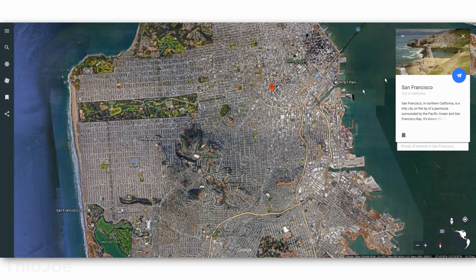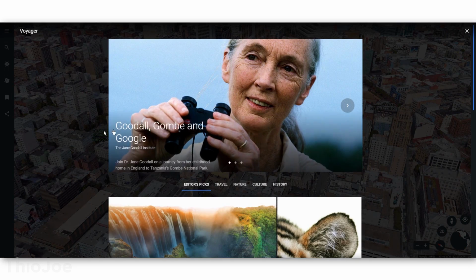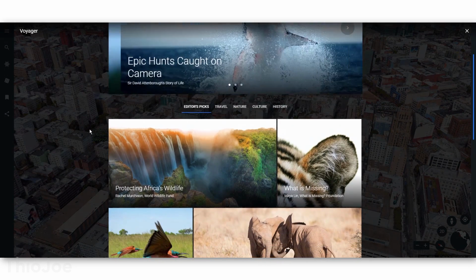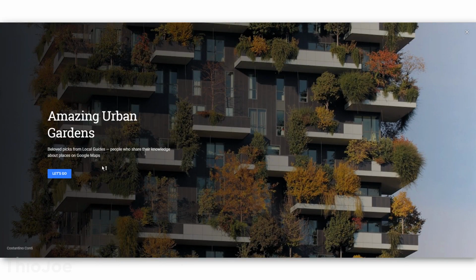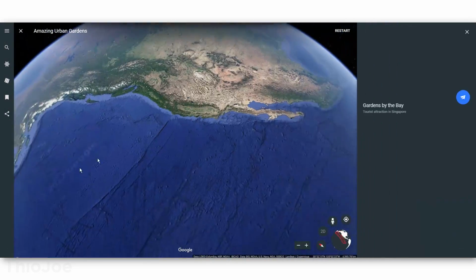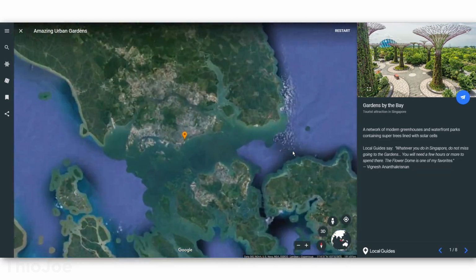Now you can access it right through your web browser, and it actually has a pretty good amount of features. For example, there's Voyager mode, which is like a virtual guided tour of a bunch of different locations throughout Earth. You can learn more about them, as well as an I'm Feeling Lucky button, so you can just go to a random place and learn about that as well.